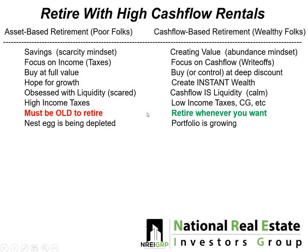Here's a big one. Under the asset-based model, when you hit 65 and you start spending your money, you're depleting your nest egg. You're depleting it. It's going down in value. But if you do things according to the cash flow-based model, your portfolio will be growing.